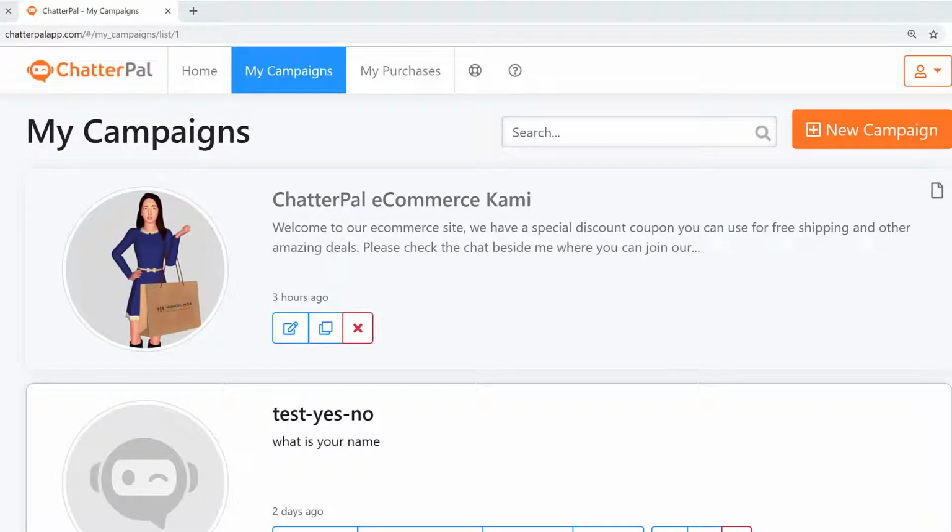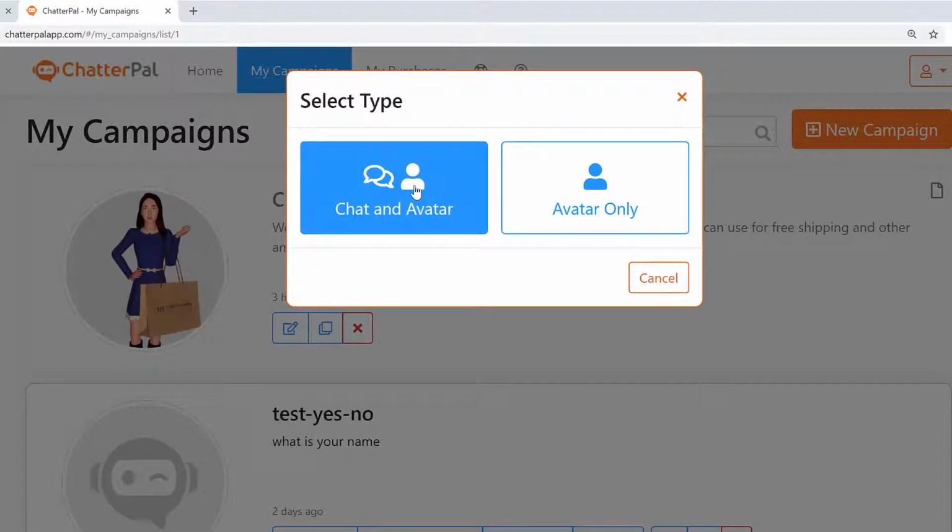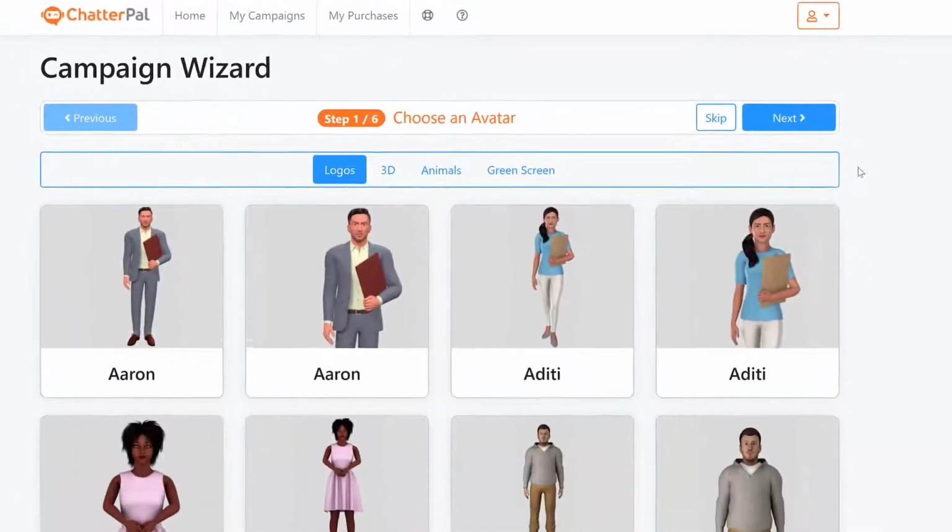All you have to do is just jump into the app, click on my campaigns, then click new campaign, and it's going to ask me to select type, whether it's chat and avatar or just avatar only. I'm going to use the chat and avatar option. Then we go to the next step.